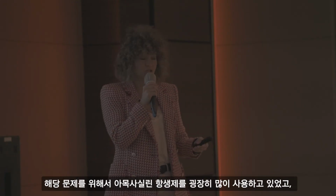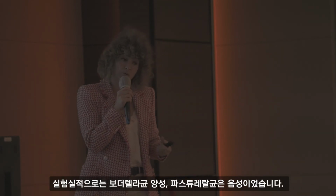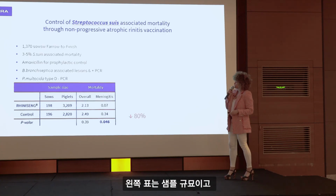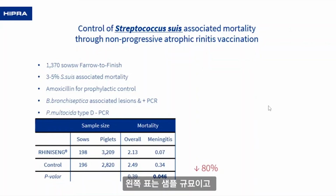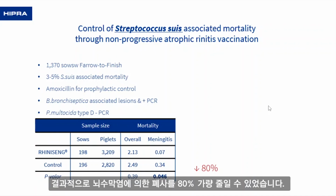They use a lot of amoxicillin in order to control the problem, and they were also positive for Bordetella and they were negative for Pasteurella. So here, this is the sample size, and what we can see is that when we are talking about mortality associated with meningitis, so in fact, Streptococcus suis, we are able to reduce from 0.3 into 0.07. This means a reduction of 80%.